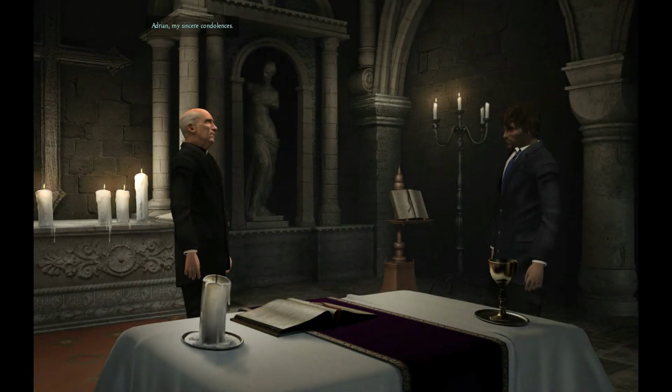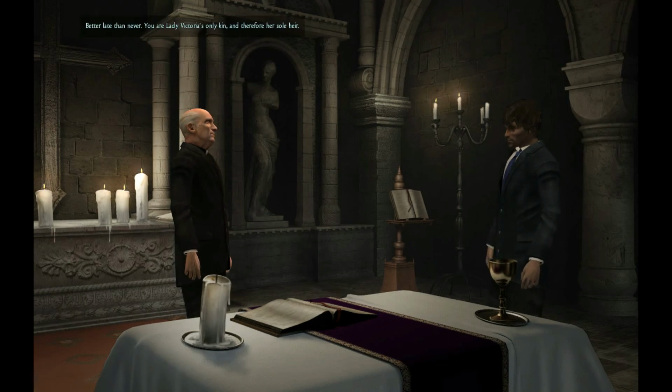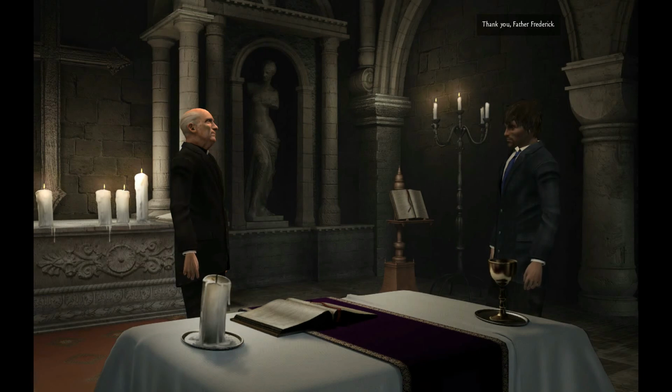Adrian, my sincere condolences. Thanks. Your great-grandmother was a quite extraordinary woman. Yes, she was. Upright and of good heart. Yeah. It's a pity I only got to know her so late. Better late than never. You are Lady Victoria's only kin, and therefore her sole heir. You can now move into the castle and take some time to reflect, to find some peace, Adrian. And say farewell, not only if you need any help. Thank you, Father Frederick.